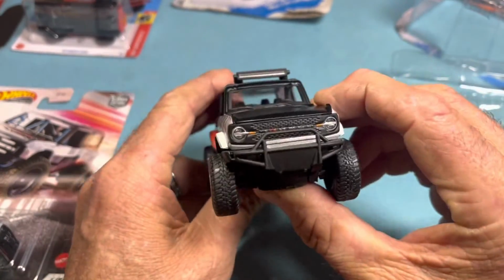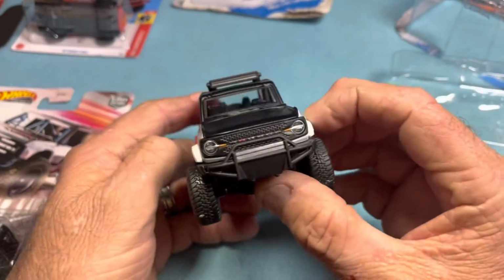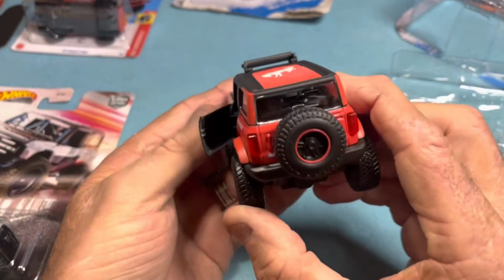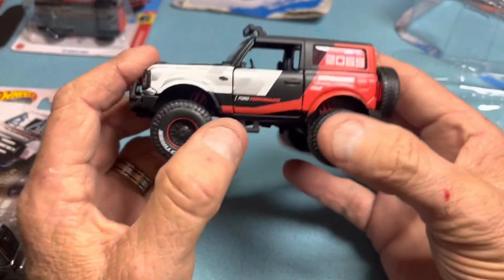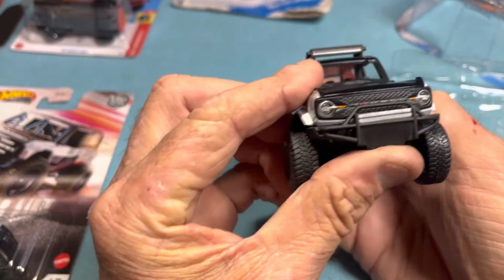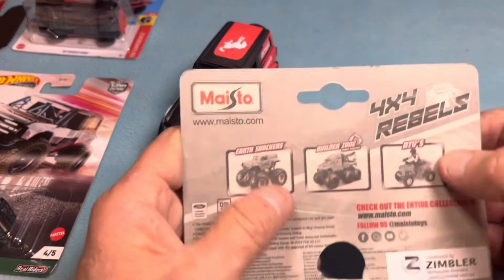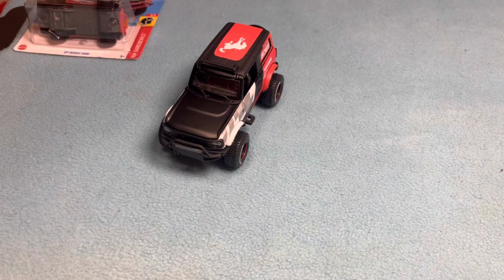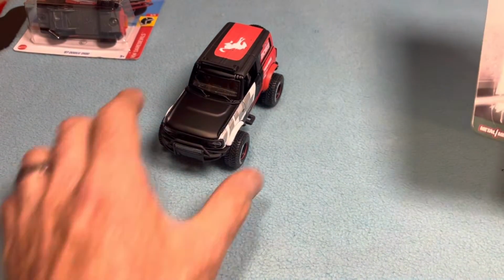But this Bronco is really nice, and I really like the 2020 Bronco. Unfortunately, they don't import them here to Australia, so if we were ever to see one of these here in Oz, it would be something that somebody imported privately. The detail's really good, the finish is nice, front's finished off really well, and the rear as well. Really cool Bronco. Very nice Masto, and they do a whole range of these four-wheel drives: Rebels, Ford Rangers, Chevys, all kinds of things. I think they've got a V-Dub bus, a Volkswagen four-wheel drive type thing. Really cool.